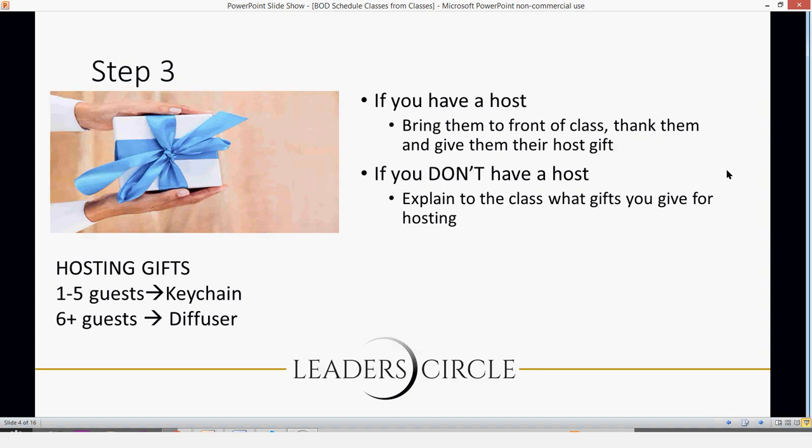Now, what are some gifts that you would give someone for hosting? If there's 1 to 5 guests, a good gift might be a keychain, the one that has 8 vials in there that you can fill up. People love those gifts. You can buy them in your back office, so it's very easy, but it's not something that they can readily get. So that's why it's a great gift.